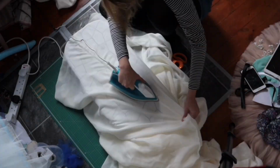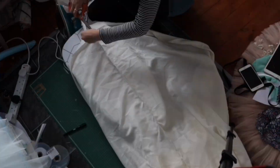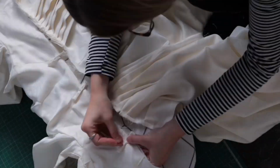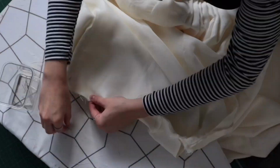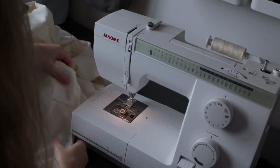Here I'm just doing the final ironing and tidying up of all the seams. I was using a pretty tiny board for quite a massive skirt, but I couldn't be bothered to go get our massive ironing board from the garage outside. Here I am just pinning the bodice and the skirt together and doing my final bit of sewing. So we are on 2 hours for time that I've been sewing.